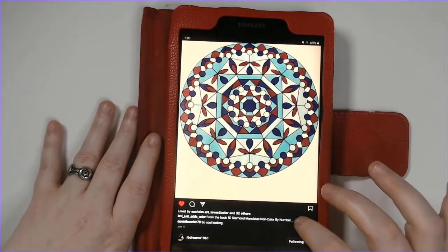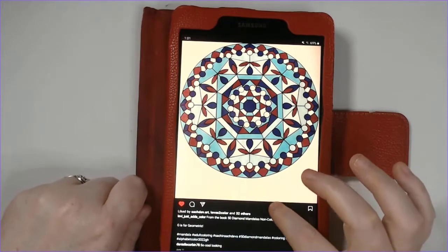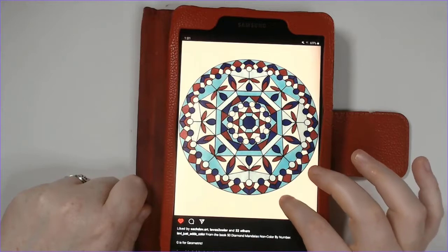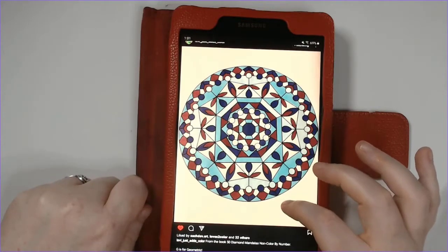Levi Just Adds Color from 50 Diamond Mandalas. G is for geometric. Excellent. Yes. Wouldn't have even thought of that one. Love the color use on this one.